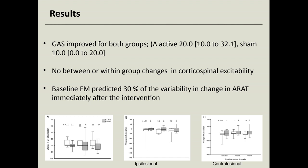We also set a goal for each of the participants. The participants set their own goal of what they wanted to achieve. What we found was that both groups improved. However, there was a trend towards improvement in the active group compared to the sham group. But in terms of the goal achievement scale, there was no between-group difference. Likewise in cortical excitability, as you can see on the laterality index and the ipsilateral and contralateral SICI, which is a short-interval intracortical inhibition marker.